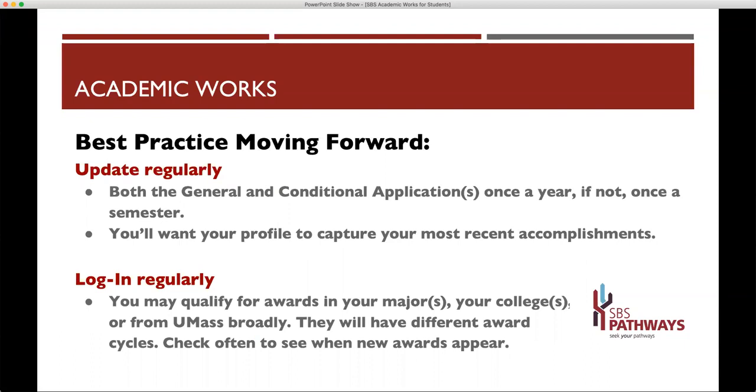The best practice moving forward is to update regularly. The general and conditional application should be updated at least once a year, but really anytime your experience changes, you should go in there and edit. You want to be able to show a profile of you with all of your experience. Please log in regularly to check for new awards. Your major, your college, even UMass generally has slightly different award cycles. So if you log in regularly, you're going to find new opportunities you can apply for.